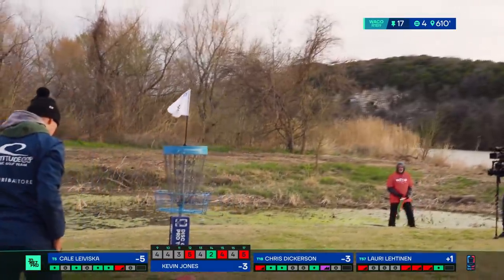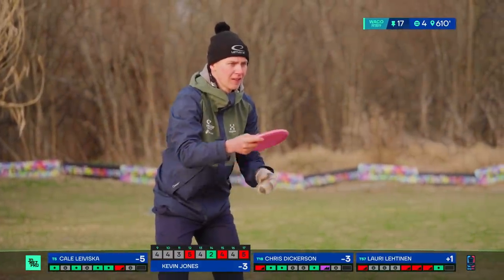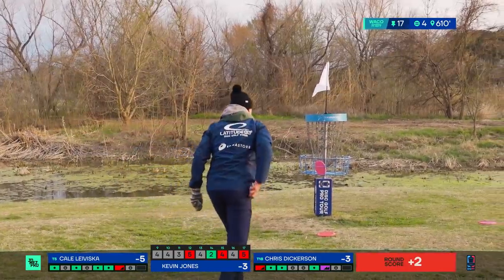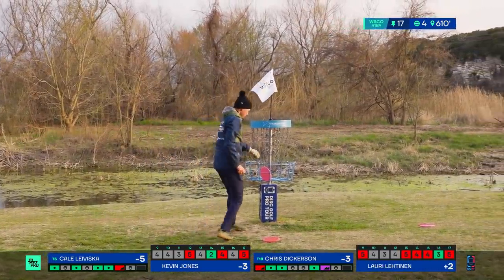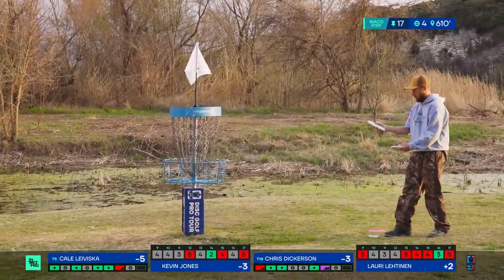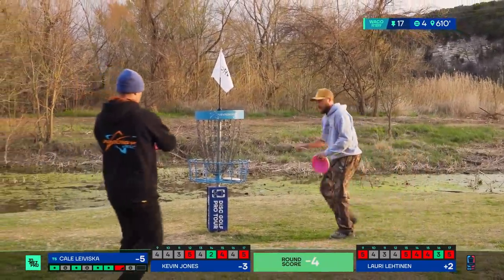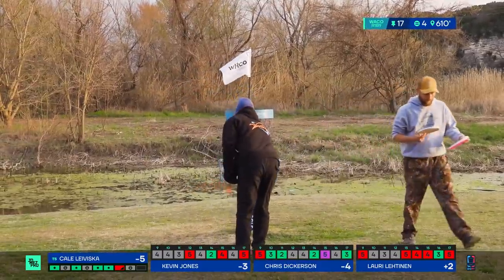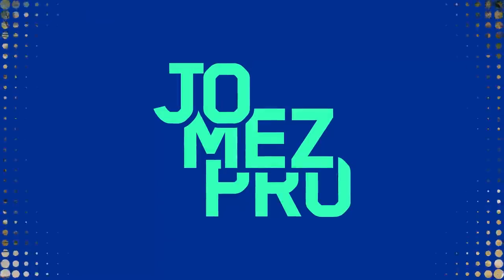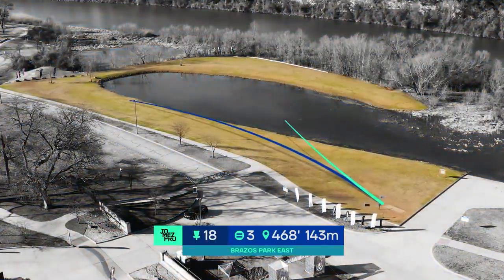And Kevin, he was 5 down through 8 holes, is now 3 under, and really just a perfect example of how difficult the back 9 is compared to the front 9. Cale's about to move to 4. Really, really good score. I mean, anything under par is wonderful.